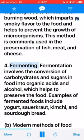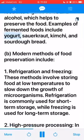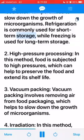4. Fermenting. Fermentation involves the conversion of carbohydrates and sugars in food into organic acids and alcohol, which helps to preserve the food. Examples of fermented foods include yogurt, sauerkraut, kimchi, and sourdough bread. B. Modern methods of food preservation include 1. Refrigeration and freezing. These methods involve storing food at low temperatures to slow down the growth of microorganisms. Refrigeration is commonly used for short-term storage, while freezing is used for long-term storage.